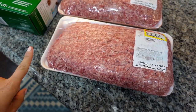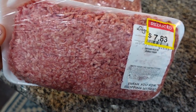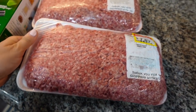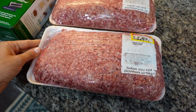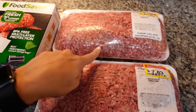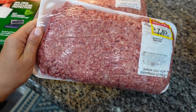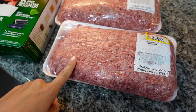I showed y'all what I picked up at the grocery store, but I wanted to share something that I always do. We go through a lot of ground beef in this house. So whenever I see packs of ground beef reduced, I always pick up a pack or two, because then I use my little freezer bags. I'm gonna freeze these into two or three sections each, and then I will have ground beef I can just thaw whenever I need it, and I save some money on it because ground beef is very expensive.